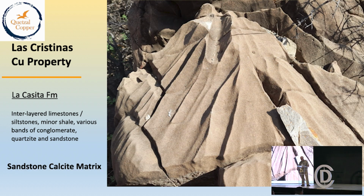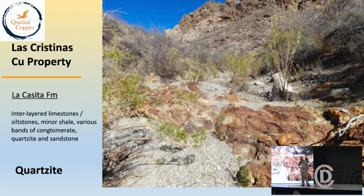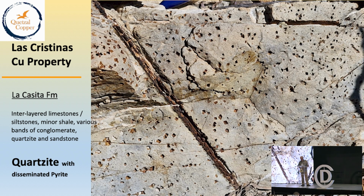Locally, some of the sandstones are totally carbonate matrix, and so here we have classic Rillenkarren weathering, more typical of karst environments, but it's actually a sandstone. Locally, the quartzites here have some pyrite in them, possibly disseminated pyrite, part of the original formation, but you can also see clearly crosscutting pyrite coming in as a vein in this deposit. So we don't really understand the significance of that as yet.